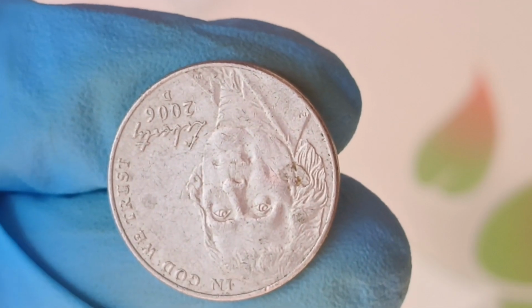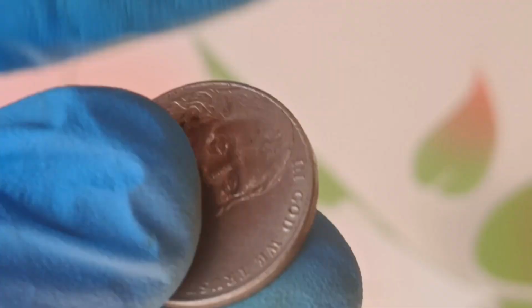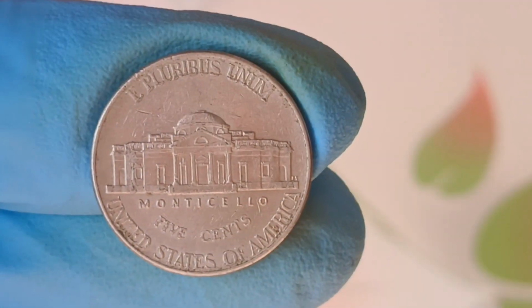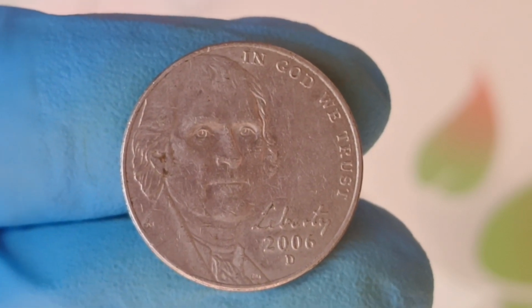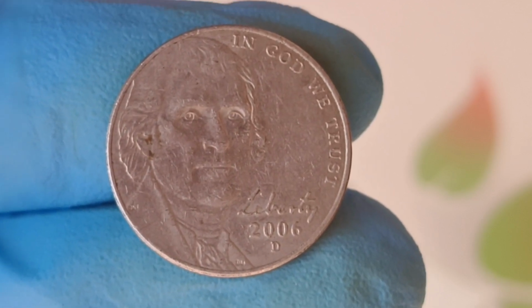The nickel has remained relatively unchanged for decades, with only slight design tweaks over the years, but the 2006 version holds a special place in the world of coin collecting. In 2006, the U.S. Mint produced millions of nickels as part of the regular coinage series. Most of these were distributed across the country as part of normal circulation, just like any other year.